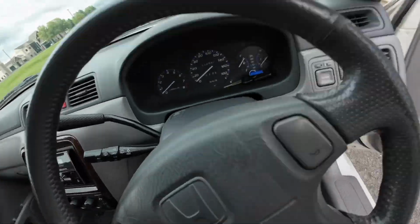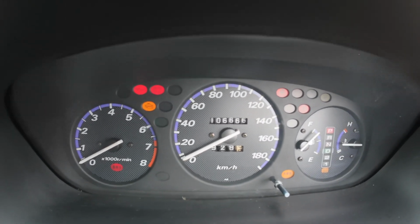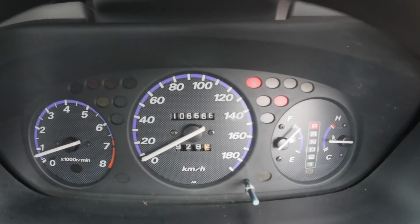All right, let's go ahead and take a look at the dash. As y'all can see, the lights do come on, so you know we have not punched them out. They also do go away.